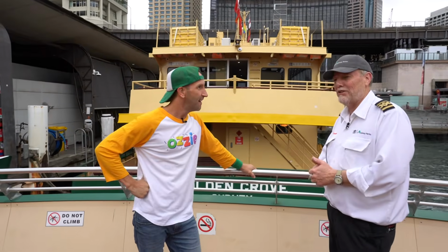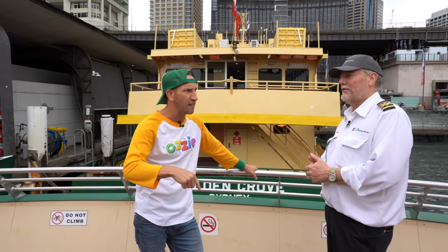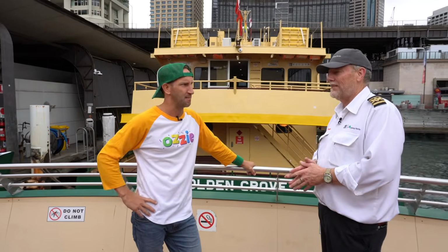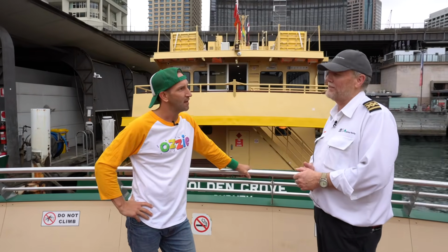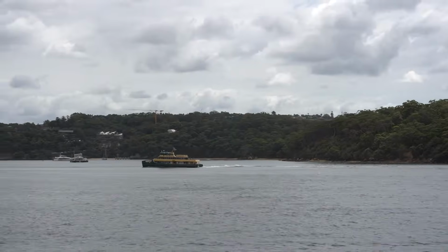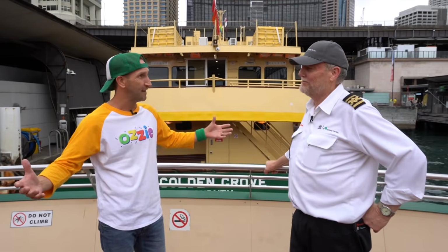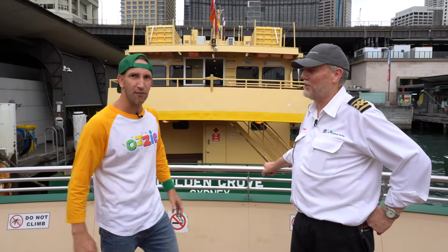There's the Manly Ferry, which is about 63 metres. 63 metres, and this one was 38. About 38, yeah. That's massive. And the Manly one carries 1,000 passengers. 1,000 passengers. That's like 2 whole schools' worth, or depending what school you go to, that could be 3 or 4 schools' worth of kids on one ferry. Imagine getting to school on a ferry.